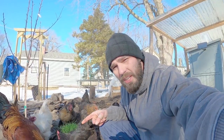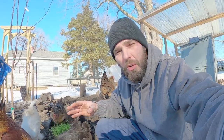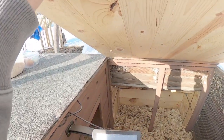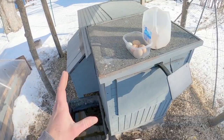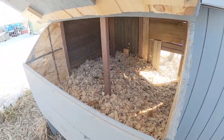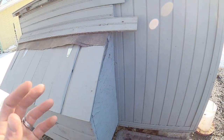So aside from just feeding these guys different foods in the winter time here, we also like to supplement a little bit of lighting. We have our solar panel here. It is a little dirty, running this light here. So this light reflects off the ceiling and sheds nice ambient light in here. I come out here in the winter time when it gets dark and just pop the little latch here, and our chickens will all be sitting in here chit-chatting, just enjoying being in the coop with some light on. And that leads me to the next topic.